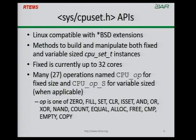So in typical RTEMS fashion, we desperately try to avoid inventing new APIs when there's existing practice. So we have a Linux-compatible CPU set API with the missing functions from the BSD world. So this is essentially the same. They're similar to the operations on signal masks where you clear them, you add CPUs, you can OR them, AND them, XOR them.